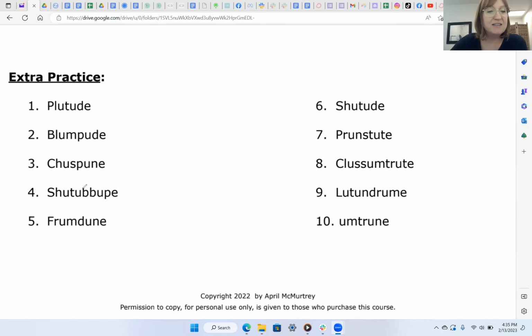So look at, for instance, we have a vowel, consonant, consonant, vowel right here. Same with right here. Vowel, consonant, consonant, vowel. It doesn't happen always, but it does happen often. And when you see that happening, then you can give yourself a little reading hack and divide it between those two consonants. That will make your word shorter and easier to read. So this would be blum and pude, blumpude. Chus and poon, chuspoon or chunepoon. Shoot-a and boop, shootaboop. That is fun to say.